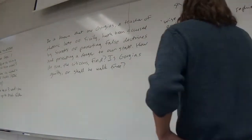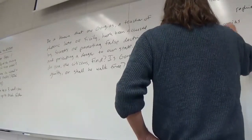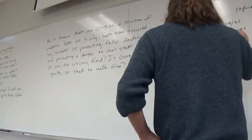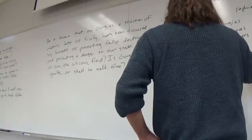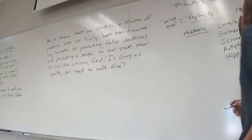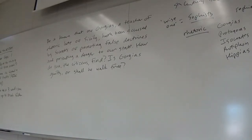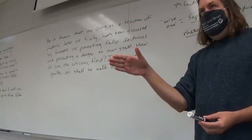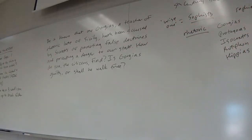In addition to Gorgias, they included figures like Protagoras, Isocrates, Antiphon, and Hippias. We don't really know that much about what the Sophists actually believed because very few of their writings have survived, right? Plato and his followers basically kind of washed them away. And so most of what we know about them is based on what their enemies said about them.